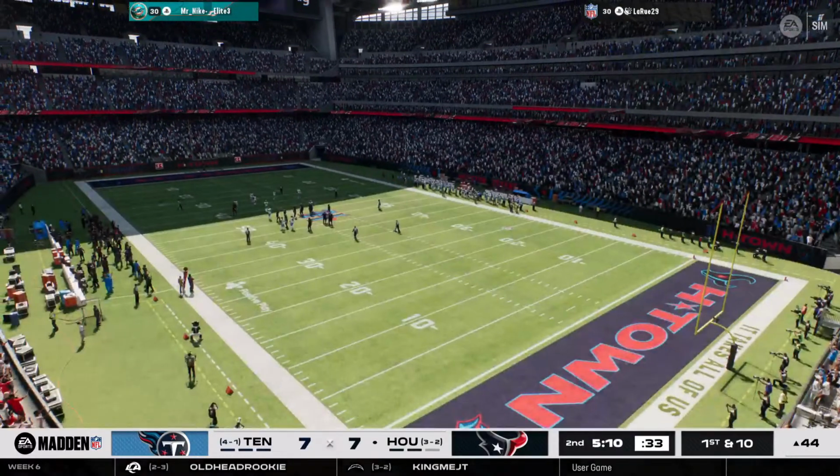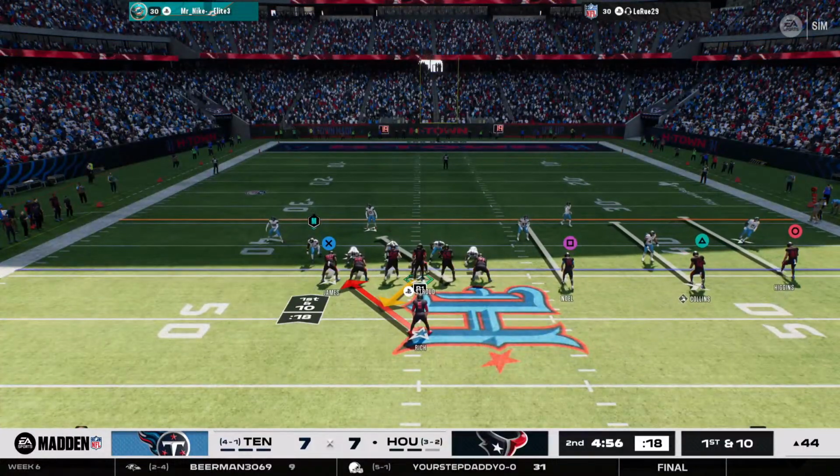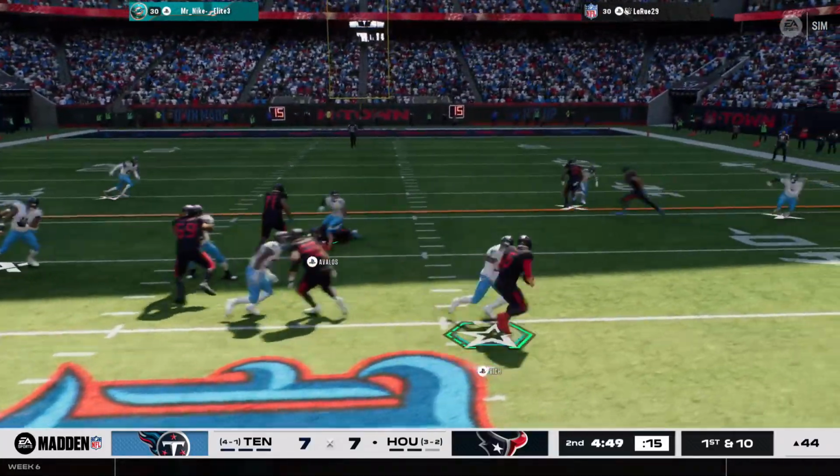I like the idea of starting this drive with some explosive pass plays. That's going to open everything up, both underneath in the passing game and on the ground. So big play to get this drive off to a fast start.